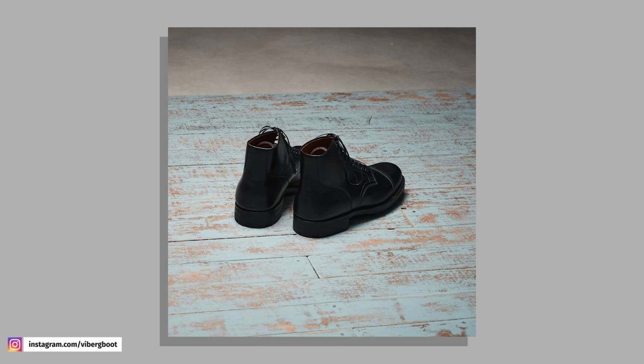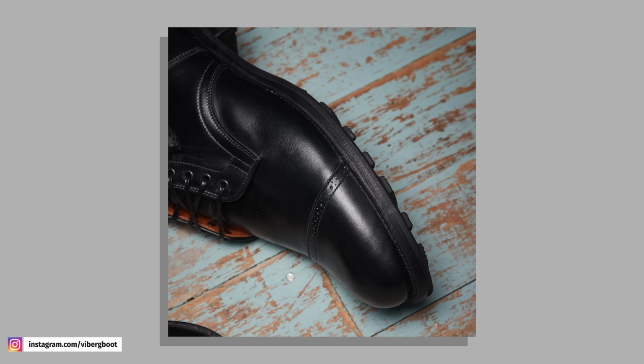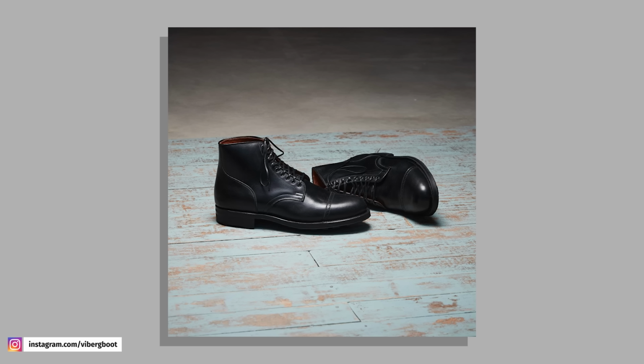There's a little bit of broguing on the toe cap of the service boot. So this is definitely a dressier option, especially with black calf leather. This is just a really super high quality leather. Now this is over $800 and it gets close to $900 with tax and everything like that. So this is definitely a pricey boot. But if you're looking for a service boot, casual but with more of a dressy side, this is a really good option. And the leather looks delicious. Like I would eat that.